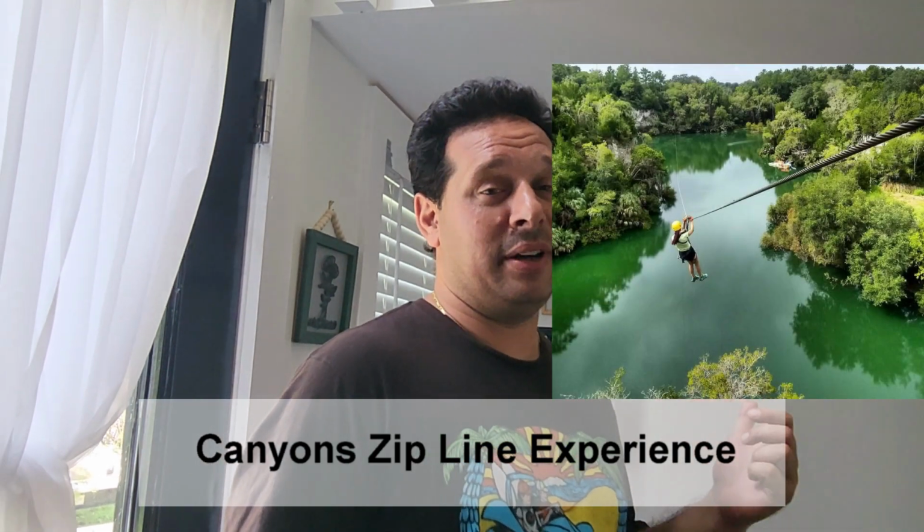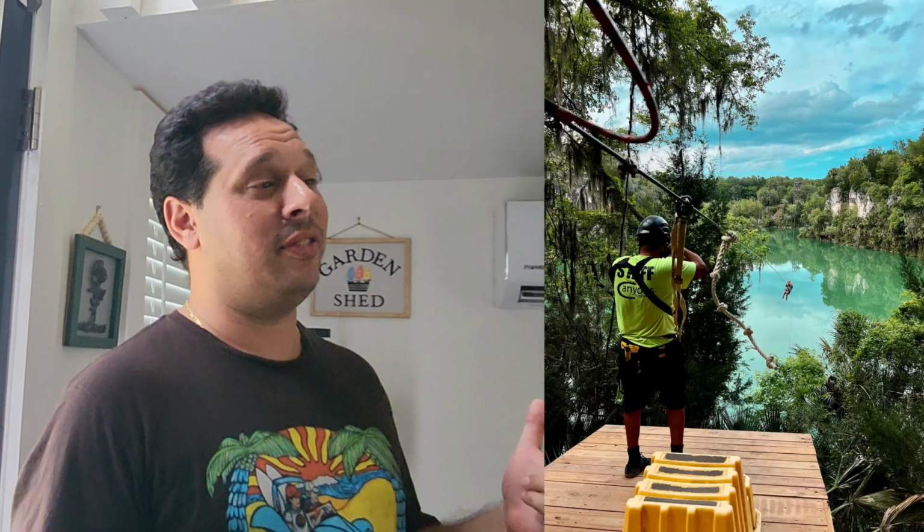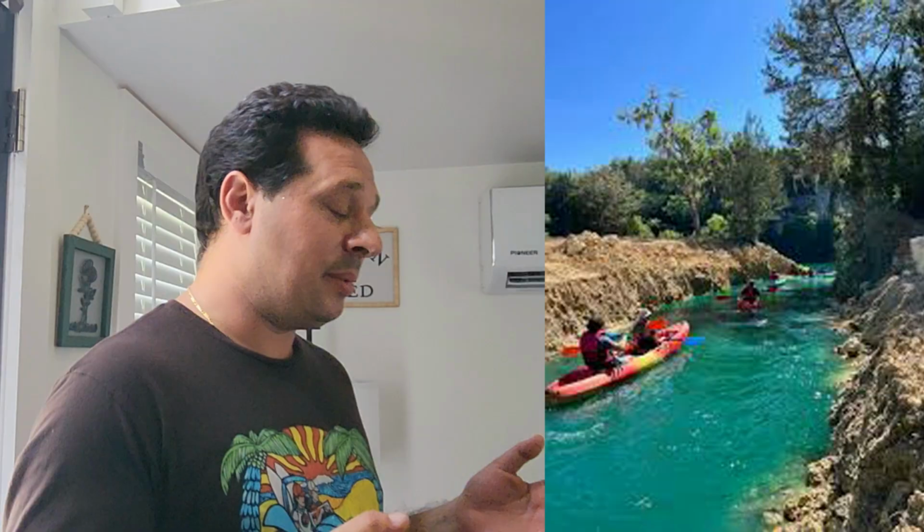Zip line experience. It's the biggest, the tallest, the fastest, and the longest zip lines in all of Florida. Wow. It's over a stone quarry from the 1920s. It was a limestone rock quarry. Cool. So the water you're going over is a very nice emerald blue.